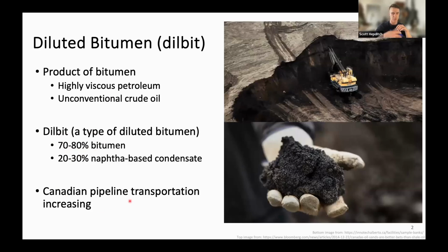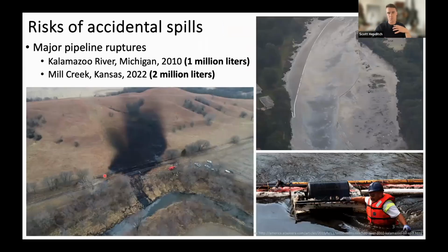It's predicted that up until the year 2035 or even beyond that, Canada will be increasing its overall production and transportation of dilbit. And that's been increasing for the last 50 years and will continue to do so despite transitions to more carbon neutral forms of energy production. With more bitumen being transported, more of this dilbit being shipped via pipelines, rail, truck, we have a greater risk of spill events. The largest two inland spills of oil within North America have both been diluted bitumen spills.